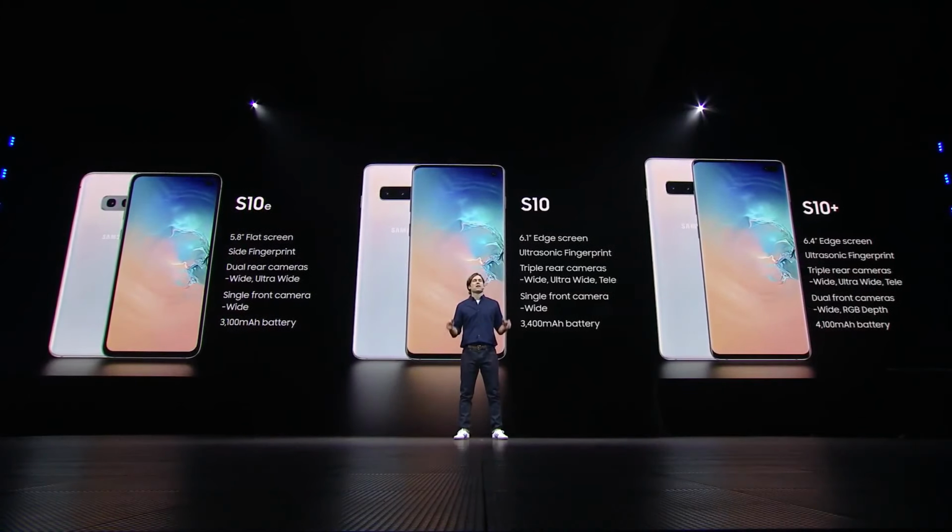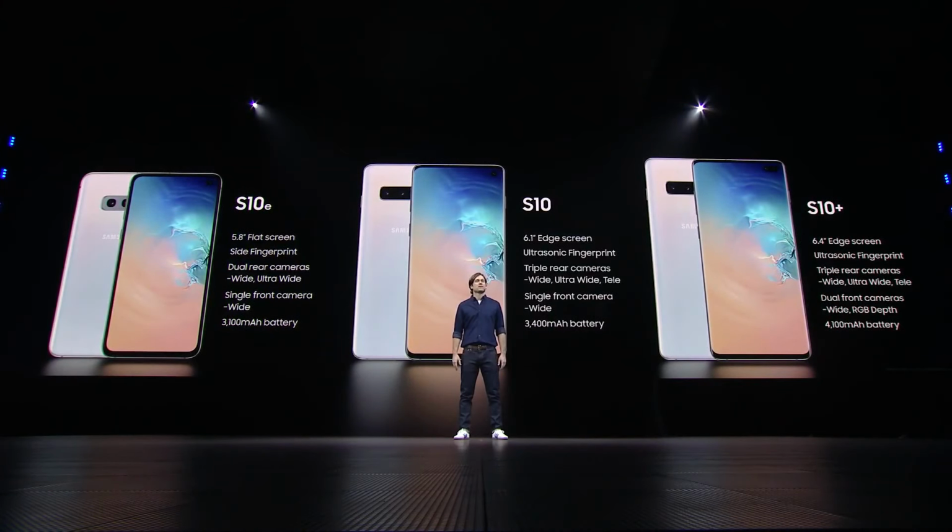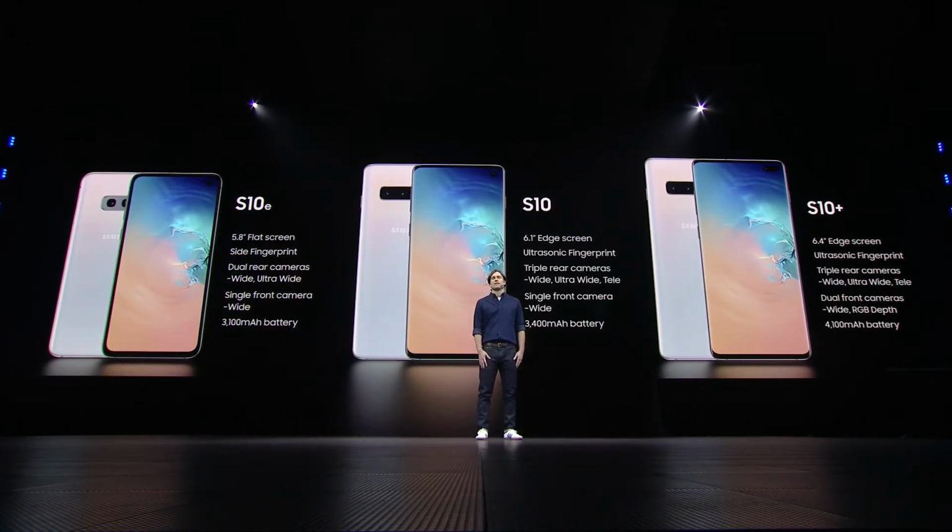The S10 offers a premium Galaxy experience with all the features you've come to know and love over the last decade. The S10 Plus supercharges that experience, giving you more screen, more cameras, and more battery. And the S10e has all the essentials in a more compact form factor. So no matter what you're looking for, there's a state-of-the-art Galaxy that's perfect for you. To help us take a closer look, please welcome back our demo expert, Josh Kim.